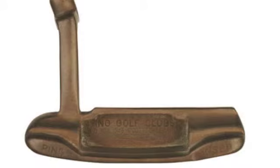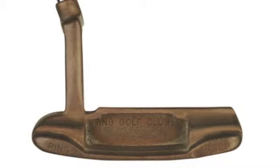Now, he originally got the club after stealing it from his mom when he was about 11 or 12 years old. He used it really successfully, won a couple of Illinois State Amateur Championships with it, won a couple of tournaments on the Web.com tour with it. He had Ping refurbish it to make it look a little bit better, and he had them put a couple of tungsten plugs in, one under the heel and one underneath the toe, to give a little more weight and heft.